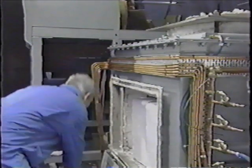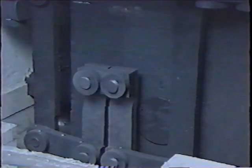Once removed, this exposes the graphite crucible and resistance heating element chain. This makes easy inspection and planned maintenance of the high-temperature components of the machine.